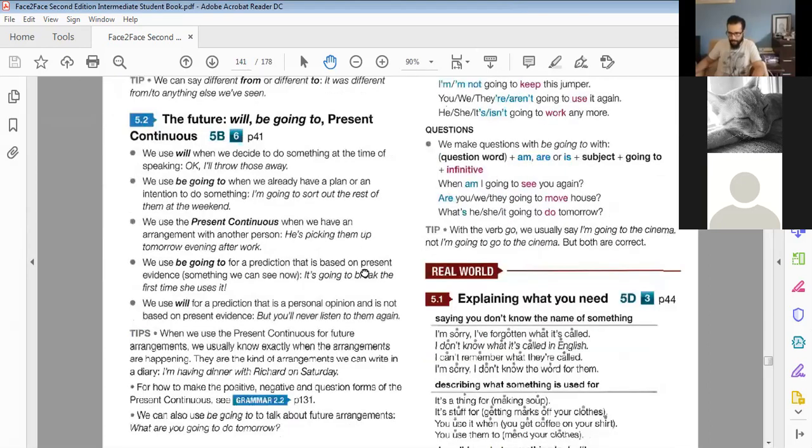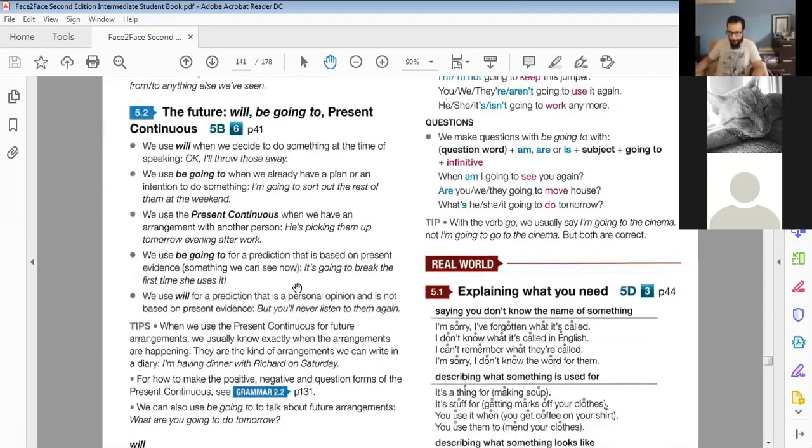Okay, so here it is. This is the first part that you did, Ibrahim. We use will to decide something at the time of speaking. We use be going to for plans. We use present continuous for arrangements. This is what you said. And this is the one I was just telling you about. Be going to for a prediction based on evidence, but will for a prediction based on personal opinion.